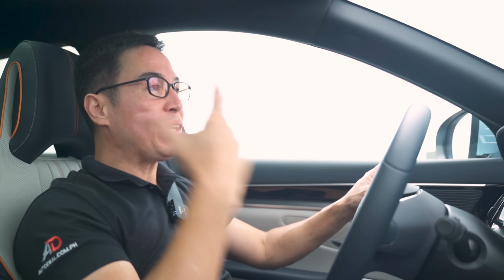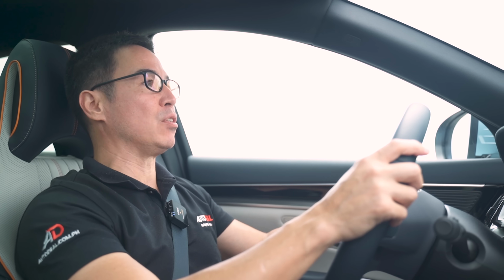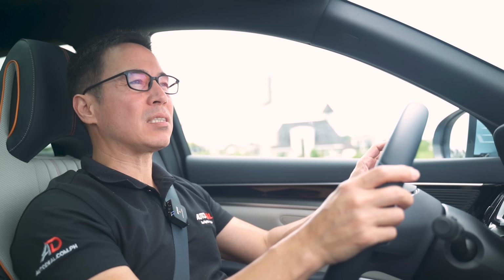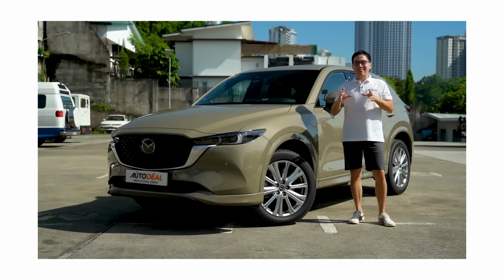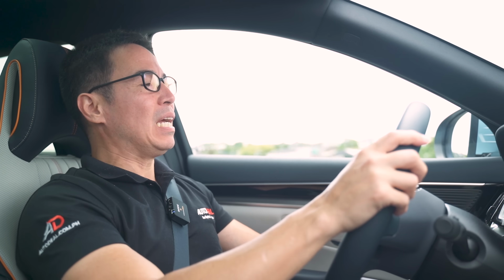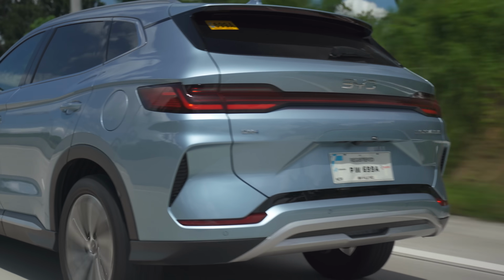If you want to get a crossover, but you want a better driving feel to it, like a driver experience, and you don't want to compromise from getting a crossover, then you might want to look at stuff like, for example, the CX-5 Turbo, which we have reviews on, and the links are somewhere down below. Here, it's really a calm drive. It's not going to give you a racy feel at all.